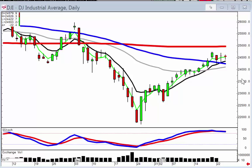Today's trading did not demonstrate any pressure to the bullish side or the bearish side. The overall analysis, though, is still that we're moving slightly bullish as long as the indexes remain above the T-line. Today, the Dow closed down 22 points.